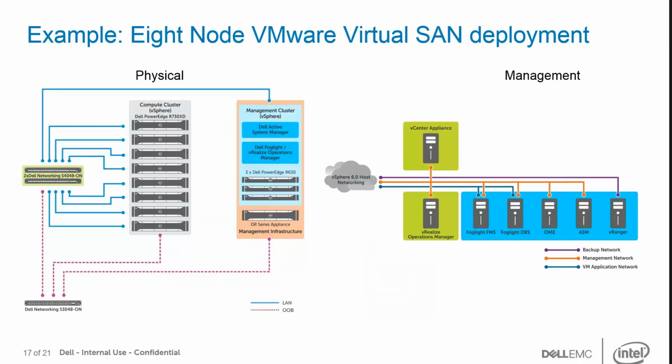Now the customer can add additional functionality to that. For example, if they want to host their Active Directory servers, they can add those into the management pod. If they want to complement the VMware suite of software by adding in the vRealize suite, there's capacity to do that too. But as what is part of the offer, this is a great representation of what's available, which would be a resource domain, here made up of 8 R730XDs, and a management domain. And on the right, you can see the management infrastructure, which we would deploy as part of an implementation. We also have out-of-band networking, as well as a production network for those environments.